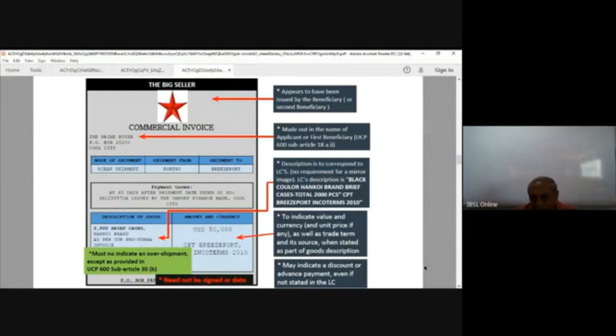It is issued by the exporter, addressed to the importer, right? Then you have to have the mode of shipment, ocean shipment, right? Shipment from Dubai port to Breeze port in Colombo, okay? Payment terms at 60 days after shipment, they have to pay, right? Description of goods, then the amount, US dollars 50,000, CPT, Breeze port, Incoterms 2010, CPT, carriage paid to is the Incoterm, right? And normally it will be signed, but it is not a must that the commercial invoice is signed, but as a practice, it is signed, right?